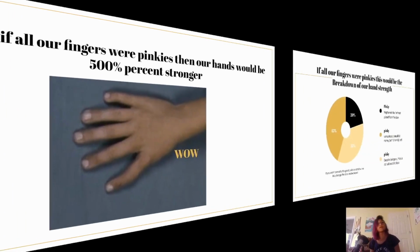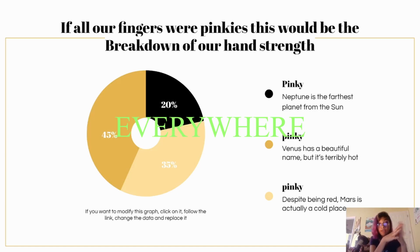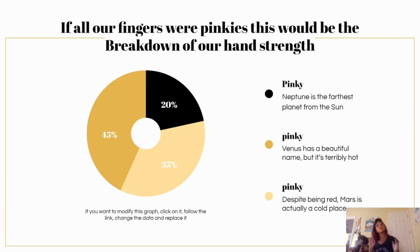Okay, so if all our fingers were pinkies, this is when I said earlier that your pinky is only on your left or right, unless all your fingers are pinkies, then it is everywhere. So, this is the breakdown of what our hand strength would look like if our fingers were pinkies, and this is out of 100%. Does that make sense?